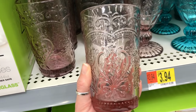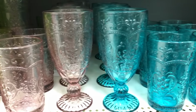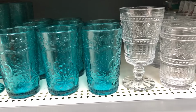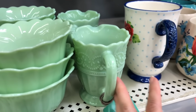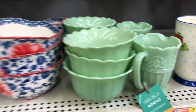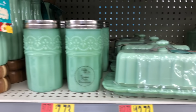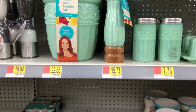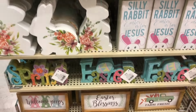And then I'm just going to quickly show you a few of the items that they have in the dishes as far as the Pioneer Woman. I love her line and I think it's absolutely beautiful, and I do buy a ton of these jade dishes, and I get a lot of questions about them, and these are just a few of the other items that she has out right now. I don't have all of them, but I did want to quickly show you. She also has these beautiful canisters for potatoes, onions, and garlic.